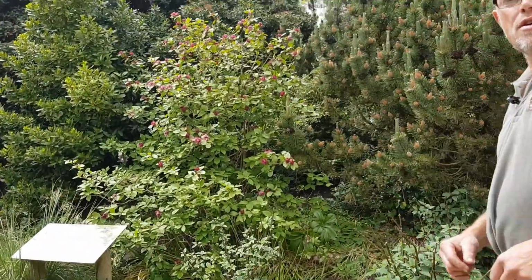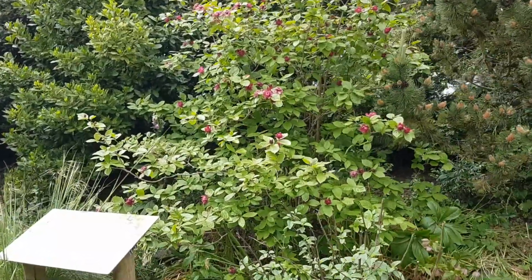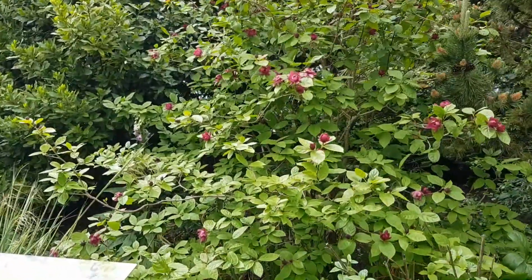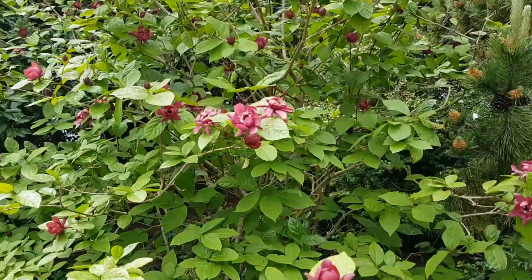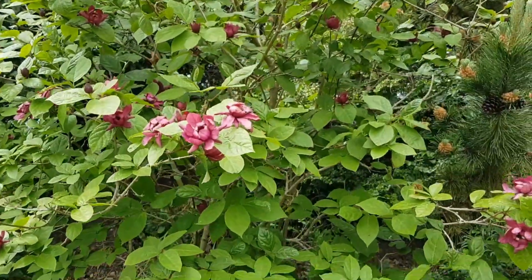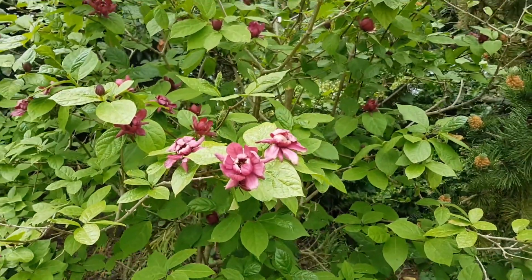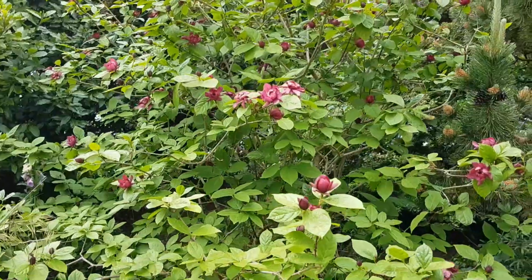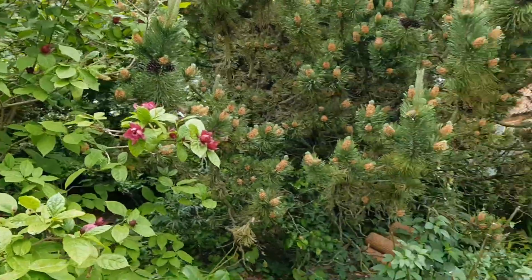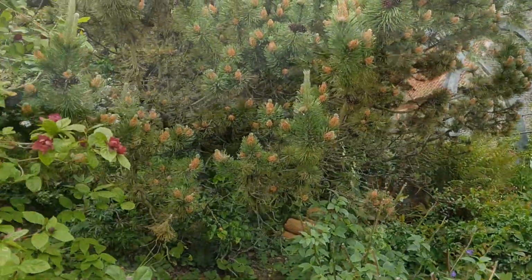What I've tried to do in the last couple of years in the habitat garden is increase the diversity of species. So as you go down, there are a lot more different plants in the garden than there used to be. Basically it's to try and encourage more and more bees into the garden, and we tend to leave things like the foxgloves coming up because they attract the bees.